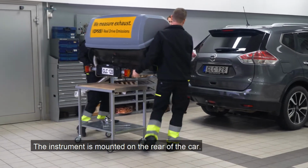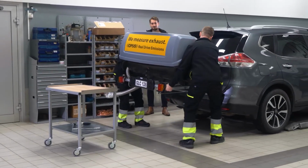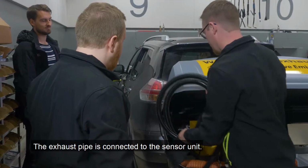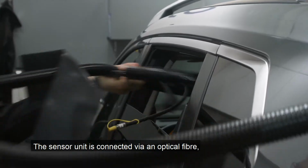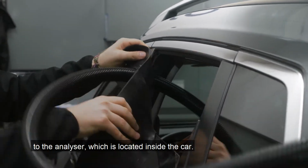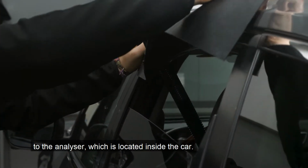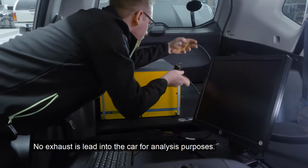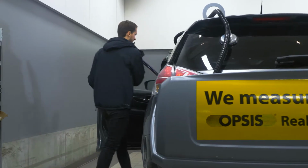The instrument is mounted on the rear of the car. The exhaust pipe is connected to the sensor unit. The sensor unit is connected via an optical fiber to the analyzer, which is located inside the car. No exhaust is led into the car for analysis purposes.